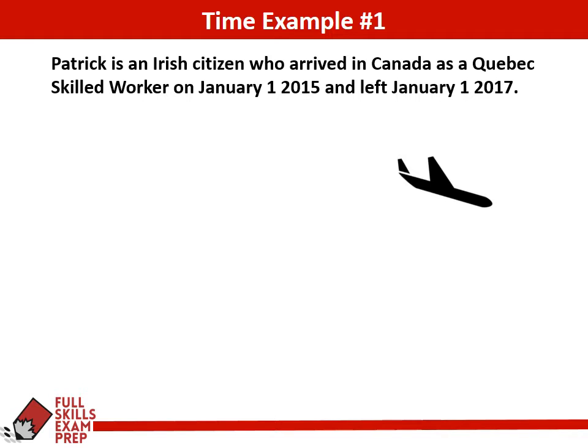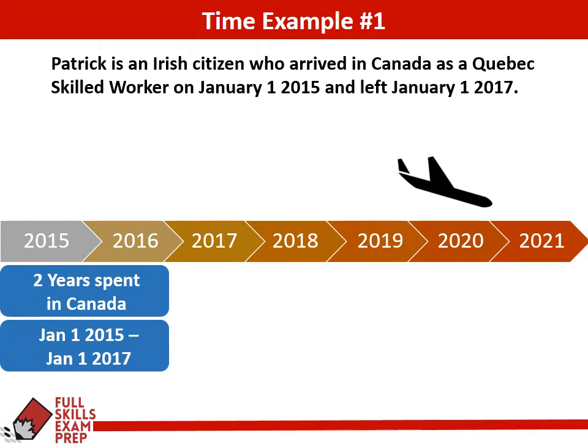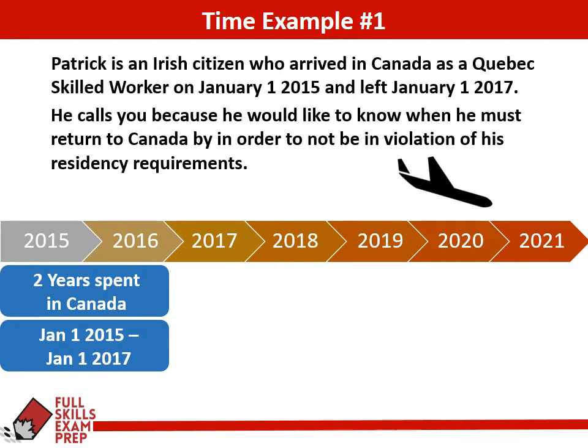Now, in your mind, what you should start doing when you have something like this in a question is you should be picturing sort of a timeline like this. Now, we know that he spent 2 years here in Canada. And so we can add this to our timeline. When we take a look at the second part of this little example here, we could see how we can help him as an RCIC. So we could see that it says he calls you because he would like to know when he must return to Canada by in order to not be in violation of his residency requirements.